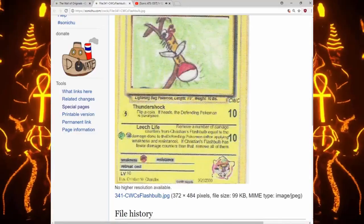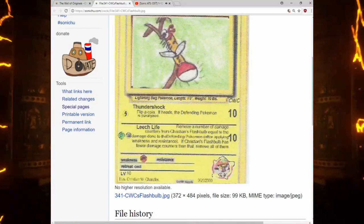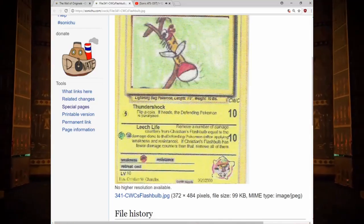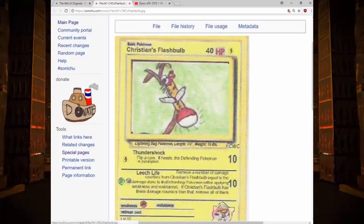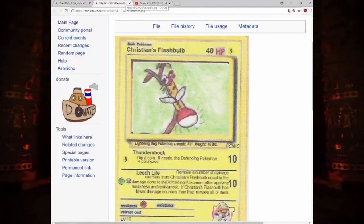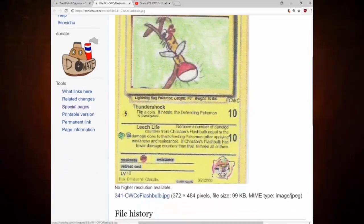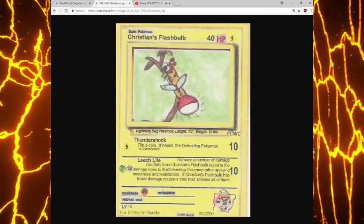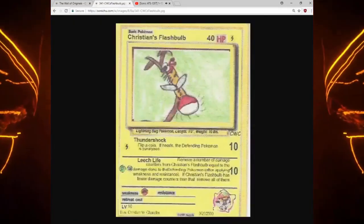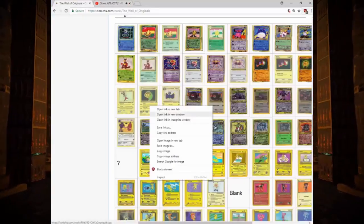Metapod, thank you, Blue Storm, you saved my life. But yeah, this is alright. If all of his cards look like this, that's not terrible. That's not a terrible design. I think calling it Christian's Flash Bulb, though, is stupid, but I guess it's supposed to be Christian as a trainer. You can see the horribly deformed Chris Chan down there, a little bit. But it's not bad. That's not a bad design.